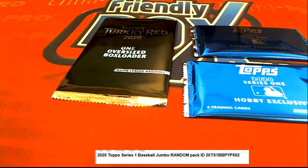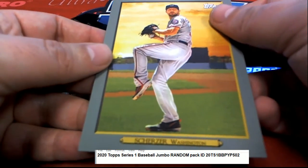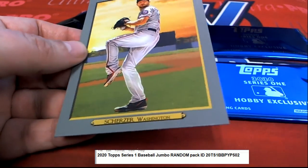We'll start with Robert's turkey red. Right, here we go. Robert, this is your turkey red. Max Scherzer. Very nice. Nice Scherzer.